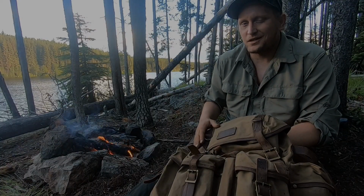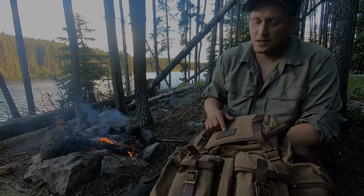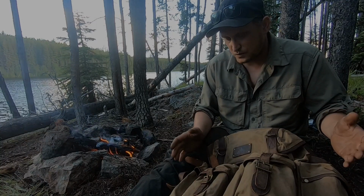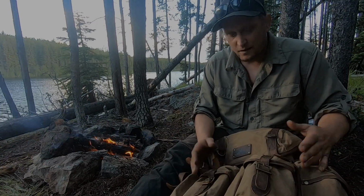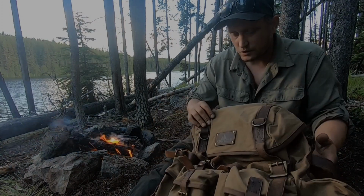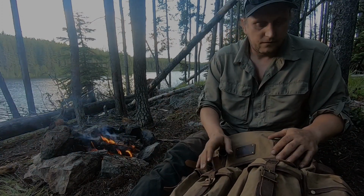I'm out today field testing an all new ruck by Spruce Outdoors. This is their new Bushcraft bag. I waited till later in the evening to talk about this, because I've been using it all day. I've been in and out of all the pockets, using all my gear. It's actually been really functional. It worked out very well.